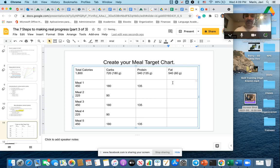Okay? All right, so let's go to the protein. We have 135 divided by 4. That's 33. Okay, let's say 33. You're going to have 33 grams of protein in your three main meals. Divide that by 2, and we're going to have 17 grams of protein on your snacks.